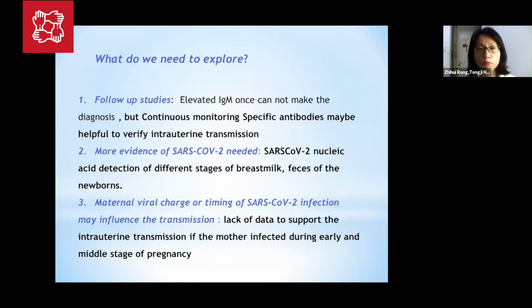1, we should do more follow-up studies. Only one elevated IgM cannot make the diagnosis, but continuous monitoring of the specific antibodies may be helpful to verify the intrauterine transmission.